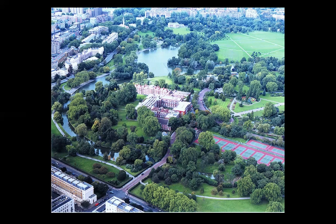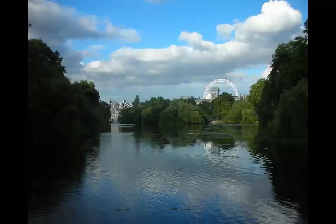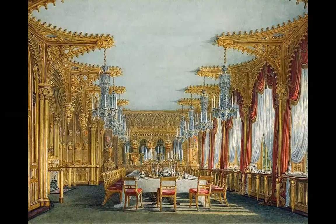They are picturesque, romantic. St. James Park with Nash, the lake of John Nash. I don't know why it is called like this, perhaps because he designed it. The Gothic dining room, now it was destroyed, but look at this. So he was not exotic just in the King's Pavilion at Brighton, but in other works as well.